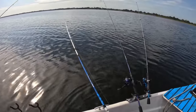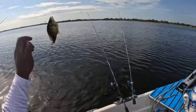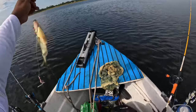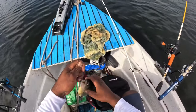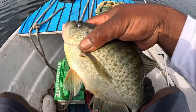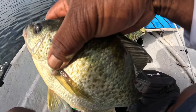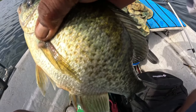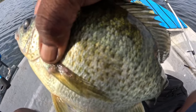Swimming away from the boat. Another nice shellcracker, guys. Another nice shellcracker, guys. Big boy. Big boy Shelly. Nice, pretty color.